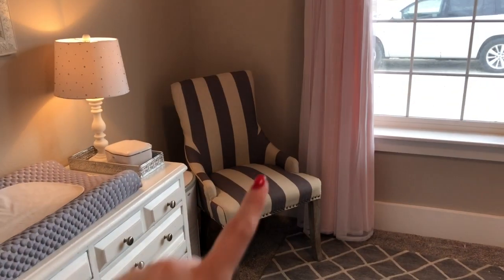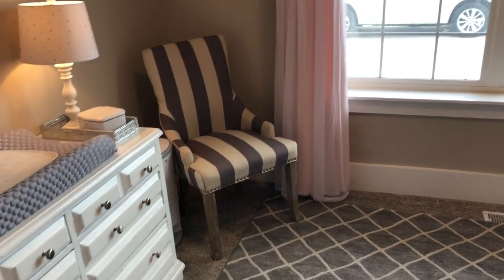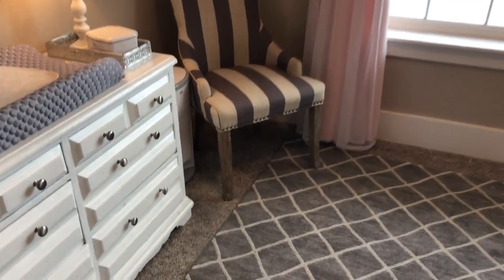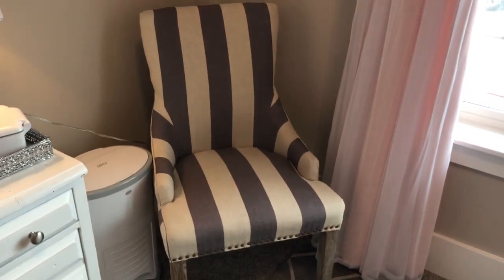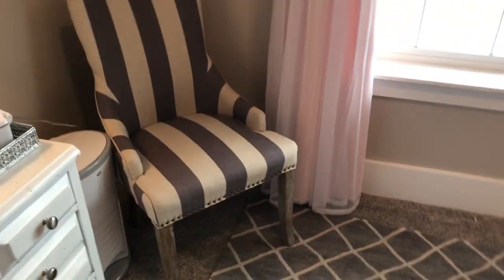And there she is. So we've got this little chair in here. I actually found the chair at a consignment store for really inexpensive. It's not super high quality, but I love that it just really complements what I have going on in here. And I love the nail head. So that's kind of repeated over and over again in the house.